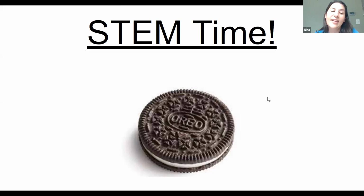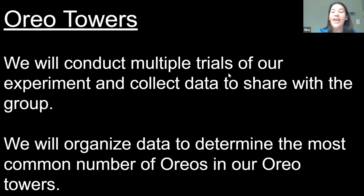Let's go to the next slide and I'll read you guys the objectives. Today, we will conduct multiple trials of our experiment and collect data to share with the group. Can we go to the next slide, Miss Amy? Perfect. There we go. Then we're going to organize that data to determine the most common number of Oreos in our Oreo towers. So we might be able to build some really tall towers.